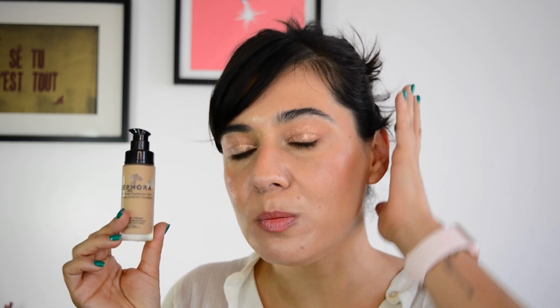It used to smooth out the texture of my skin in a creamy way that I really enjoyed, but it doesn't do that anymore, and I haven't been grabbing this foundation.